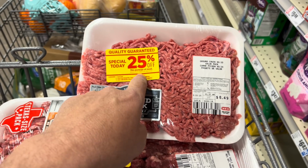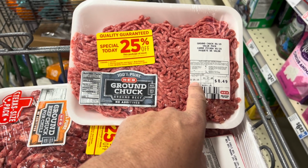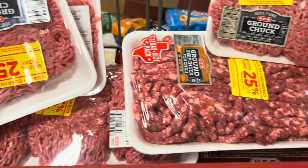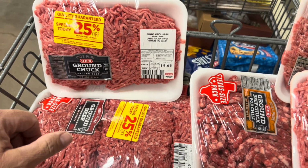Quick little tip, hit your grocery stores early in the mornings. You can find discounts like this. This will run out in 2 days, but I'm going to go home and freeze it, so it'll be fine. 25% off of all this 80-20 ground meat right here. Get your discounts when you can when you're eating carnivore.